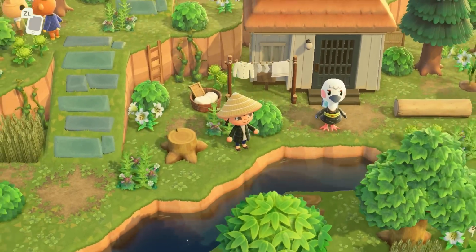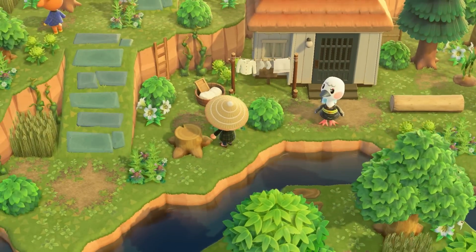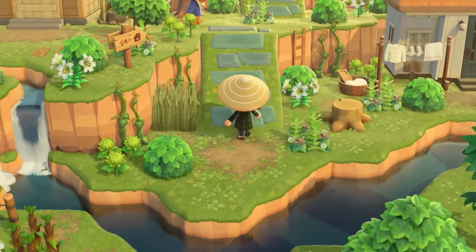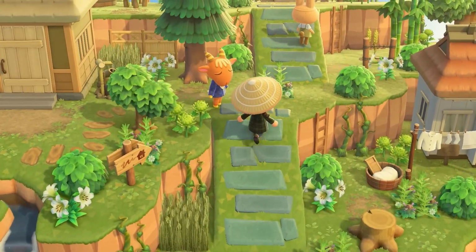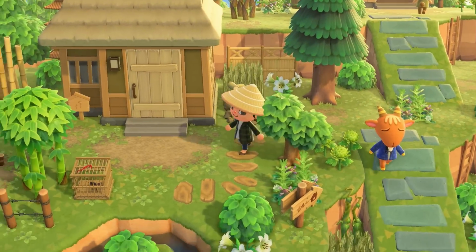Super cute. And it does look like we can hop across this way to that area, but these inclines are just too tempting for me to ignore. So let's go ahead and go up. Hey, Billy. Such a cute villager. I'm a huge fan of Billy.